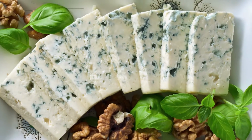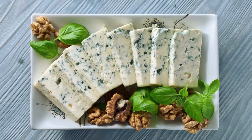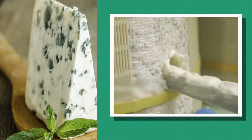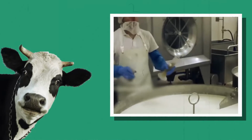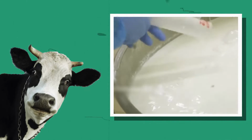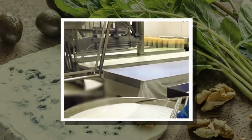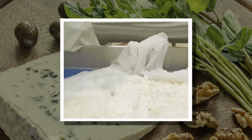Gorgonzola cheese can be called one of the oldest, most expensive, and most unusual cheeses in the world. They are still produced using a centuries-old method. When fresh cow's milk is brought here, special fungi are added to it. After that, the cheese is separated from the milk and put into molds to make the shape.